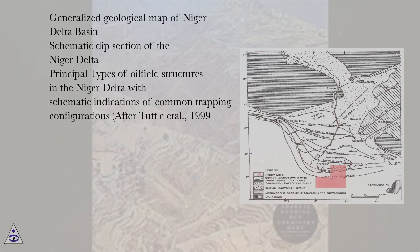Generalized geological map of Niger Delta Basin. Schematic dip section of the Niger Delta. Principal types of oil-field structures in the Niger Delta with schematic indications of common trapping configurations, after Tuttle et al., 1999.